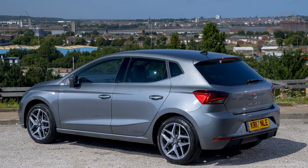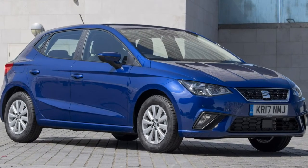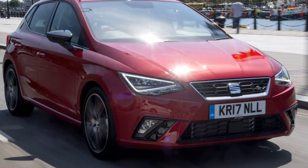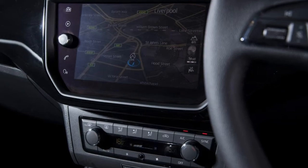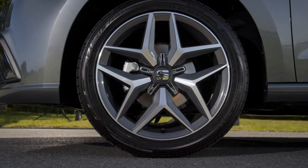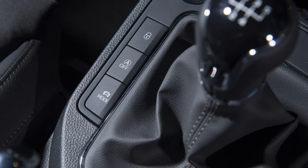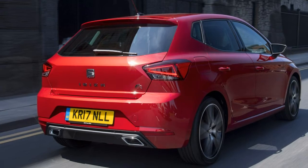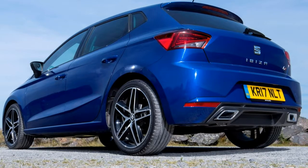SEAT Ibiza Review, frugal engine range. Buyers are well catered for when it comes to engines, with familiar 1.0-liter 3-cylinder units available in a choice of 75, 95 and 115 horsepower forms. The latter two are turbocharged, while a hotter 150 horsepower 1.5 liter TSI petrol is also available. Strong economy is par for the course with all models returning over 50 miles per gallon, with low CO2 emissions overall.